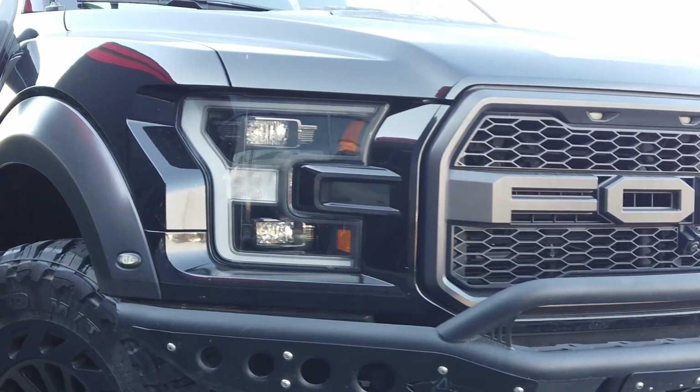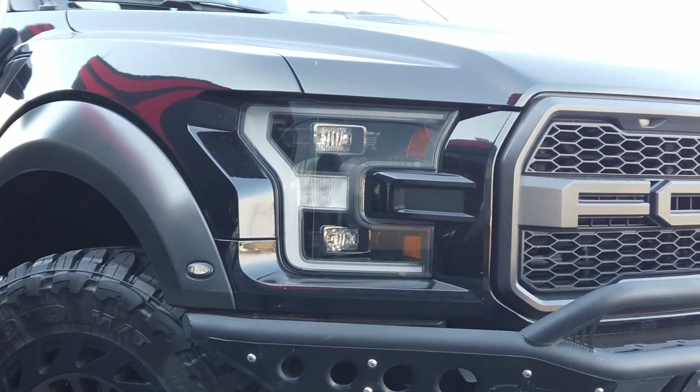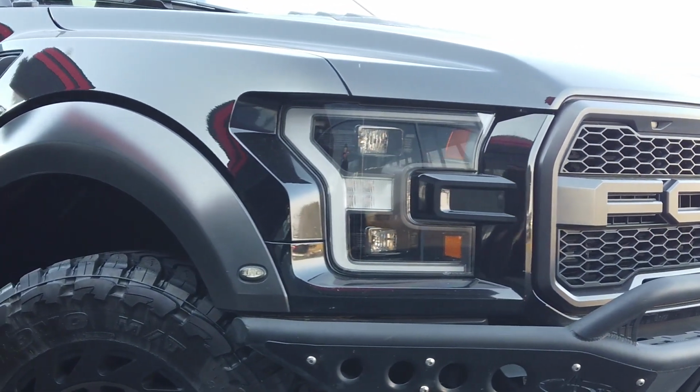So when you have a truck that can tow pretty much anything you need, and then you can turn around and it can go 0 to 60 pretty quick. And also you can do burnouts in it, and also you could jump a hill. The Raptor's the play toy. And the suspension is just like butter.